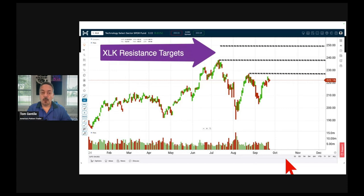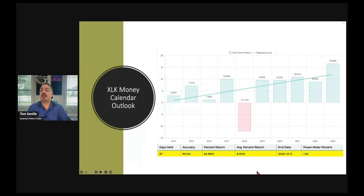The question is, with everything looking good seasonally in terms of SPY, TLT, SPY, DIA, QQQ, the index all looks seasonally healthy going into the end of the year. What does the technology index tell us? Well, when we look at XLK, the outlook looks good too. 90% over the next 57 days. It averages a 6.5% return, much better than the overall Dow Jones, S&P, even QQQ. Power meter was much higher, and this takes us from now out to around December 11th.